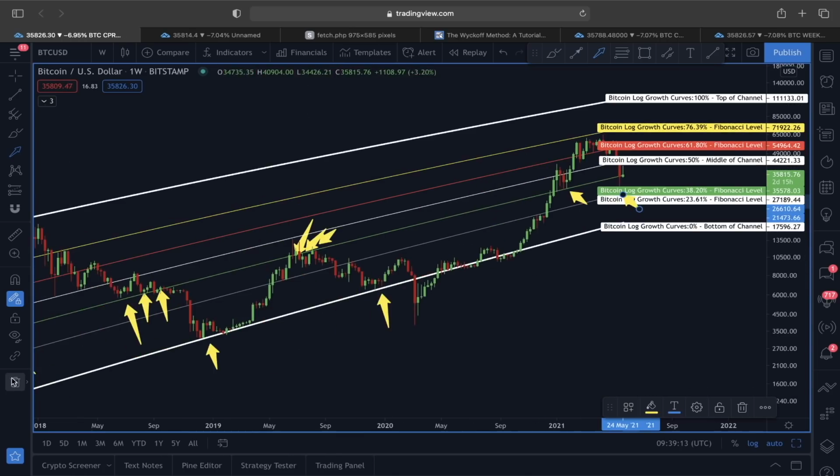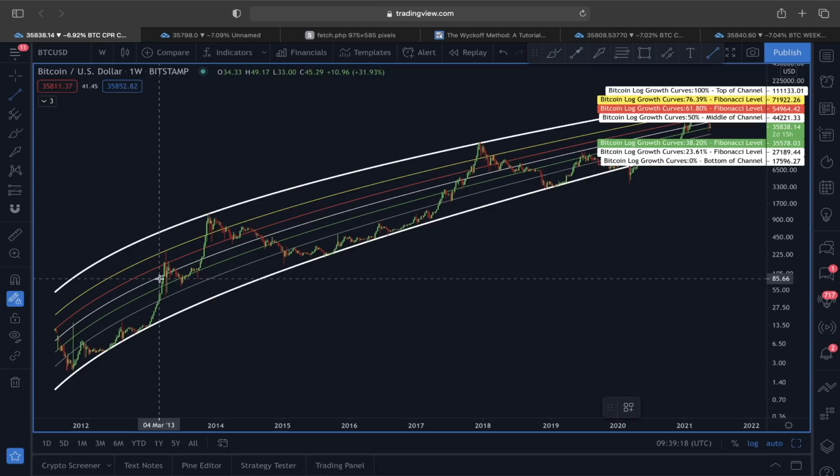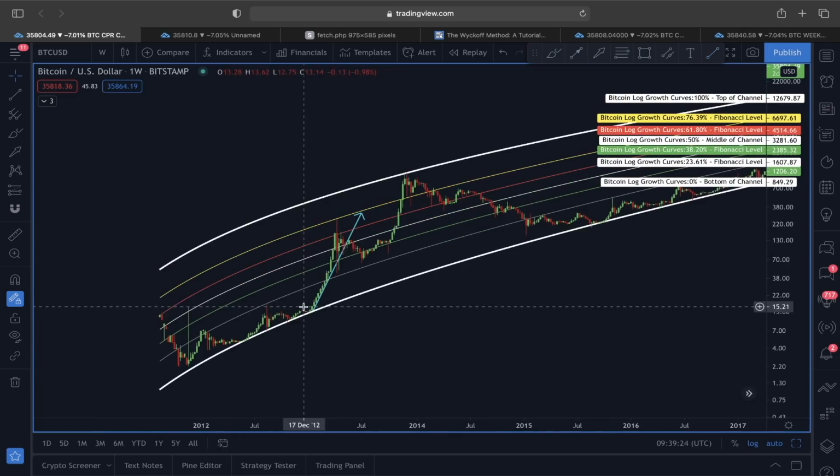And right now, if you also monitor the whole scenario here from Bitcoin, starting here from 2013, guys, you can see we had a really nice impulsive move here. If you just follow this rising trend line, right, and you can see the rising trend line support got broken, we saw this pullback, but price was able to find support at this green line which I just showed you, the 38.20, and then we started a new move.